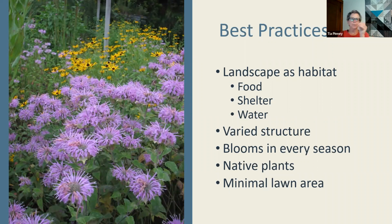So in terms of best practices, think of your landscape not as, oh, I like these flowers, I'm going to put them here, or I like this color. Think of your landscape as habitat. You are providing food, you're providing shelter. Ideally, there's some water. I have a very small yard. It's less than a quarter of an acre. It's a tiny little space in a town with yards that are much bigger in general.